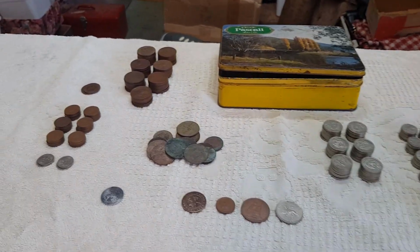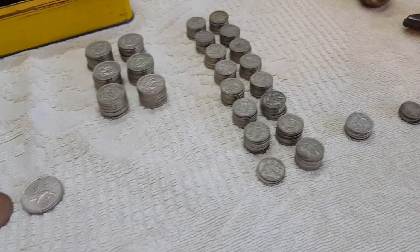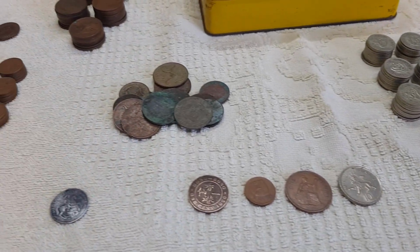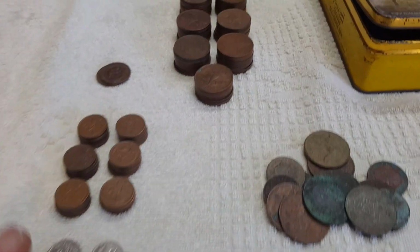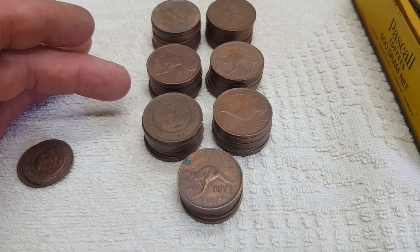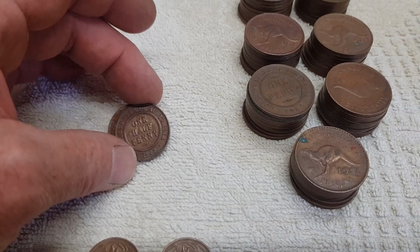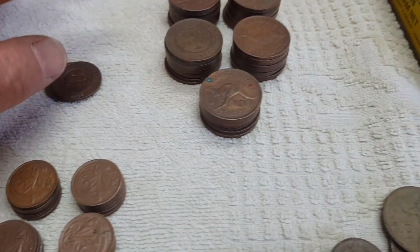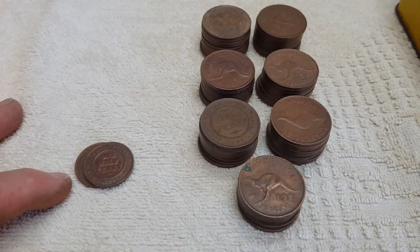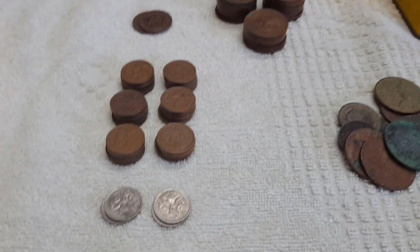Now, quickly with the coins, loved going through these. There weren't any key dates. There were no coins that are worth anything more than novelties. We got quite a pile of normal pennies, all very common dates. I sell these in the shop for just $1 each. People like to buy them for the year they were born. A couple of halfpennies. There are 68, 70 all up there. If I get $1 each, there's $70. So this tin lot's going to add up to quite a lot.